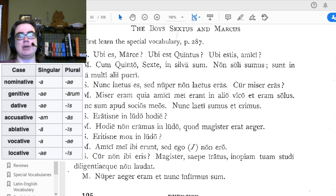Now you are happy, but recently you were not happy. Why were you miserable? I was miserable because my friends were in another town and I was alone. Now I am with my friend, well, my allies, socios. And apud is like in the house, like in the presence of, in the house of. Now we are happy and we will be.